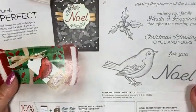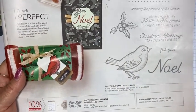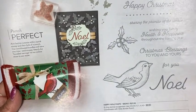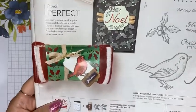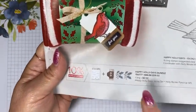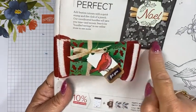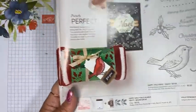And then over here, I love the bird. I loved the cardinal we had before. I had to have that one. I was really hoping they would bring the cardinal back, but instead they brought this bird set back, which is super cute. Happy holidays. And there's a coordinating punch down here that cuts out that holly border, or you can use the little pieces to create holly if you'd like.